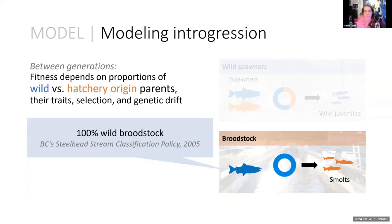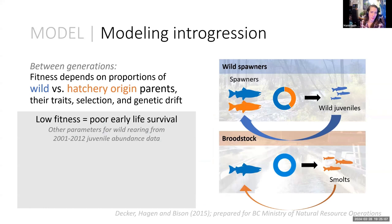Switching now to breeding within the brood stock, following BC's steelhead stream classification policy, we assume that a conservation hatchery would have only wild fish as the brood stock because those are the genetics that we're trying to preserve. Just a few final details to round it off and get us back to the point where we have adults returning to spawn. As I mentioned in the previous slides, lower fitness as a result of domestication selection causes poor early life survival for those offspring of hatchery fish that are reared in the wild.